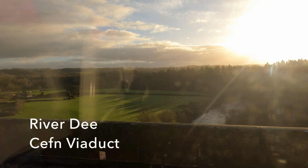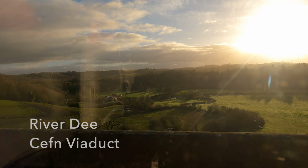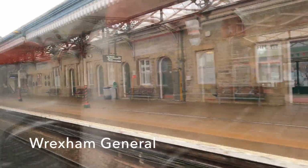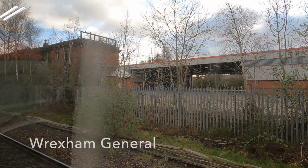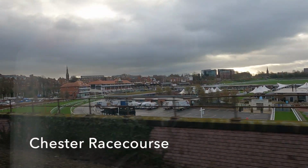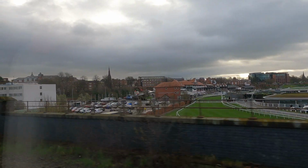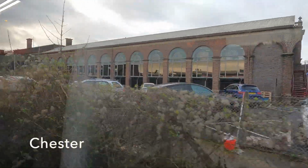And what a fabulous March morning this is as we pass over the River Dee and enjoy the views from the Cefn Viaduct. Wrexham's platforms seem to be a little offset, so it appears we've passed the station when we're looking this way. And we're soon back on our way through the countryside heading for Chester. And here's Chester Racecourse. There's been horse racing at Chester since the early 16th century, and therefore the Guinness Book of Records recognise it as the oldest racecourse still in operation.